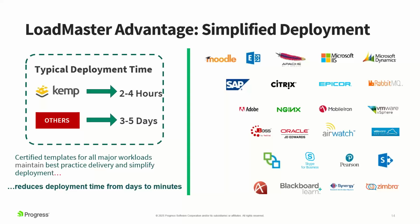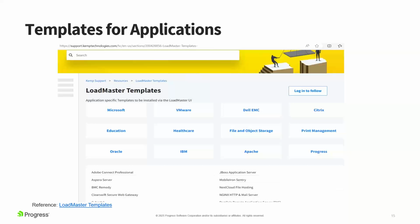When it comes to simplifying those deployments, we've got the deployment guides, we've also got the templates, and this will help you reduce those deployments down from days, in some cases down to hours, and in some cases even minutes if the familiarity is there. As I mentioned, those templates are free of charge and easy to use. You can get these from our website, and there is a link in the presentation that we'll share with you.